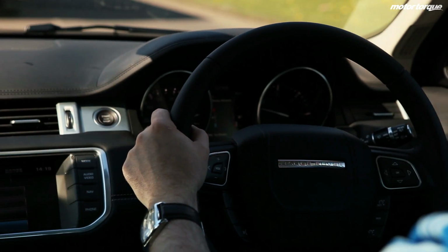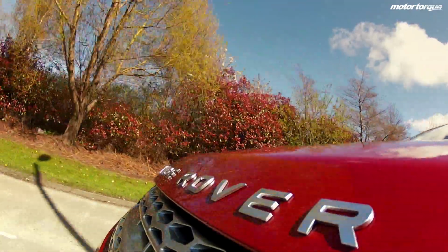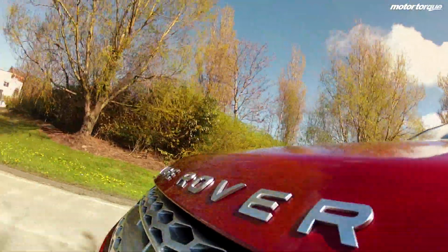Now, what that means if you're a company car driver is potentially low benefit in kind company car tax, and if you're a private buyer, low road tax on an annual basis. If you're just counting the pennies, then you can get over 50 mpg combined with turbo diesel engines, which is again very impressive for a car in this sector.